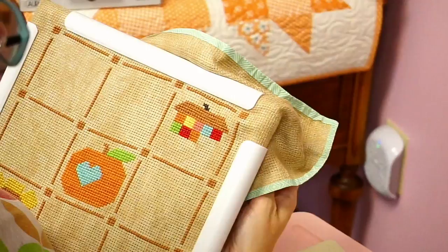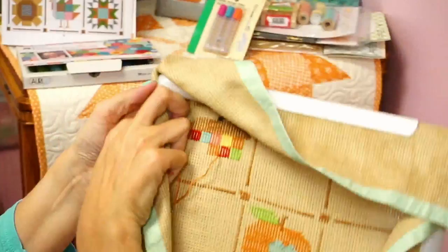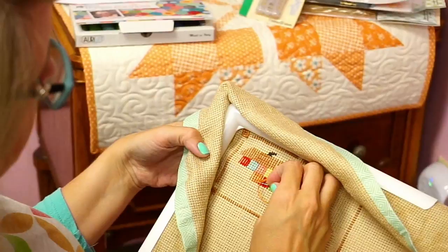Again, I've finished that little section, and it's pretty quick. I'm just going to do the same thing, run my stitches under, and then I'm going to keep this little piece because I can use it again.